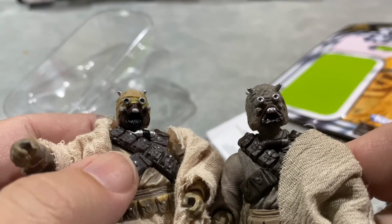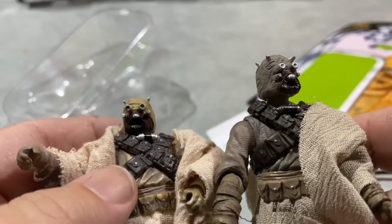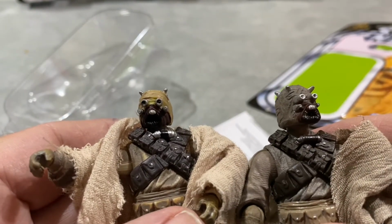I can see if they'd made this like the Mandalorian one, which I'm surprised they haven't done that. Of course, that could be down the line. We could get a Mandalorian Tusken easy. I could see that as a little bit more. The chest looks to be the same mold. Yes, I would say that is definitely the same mold.